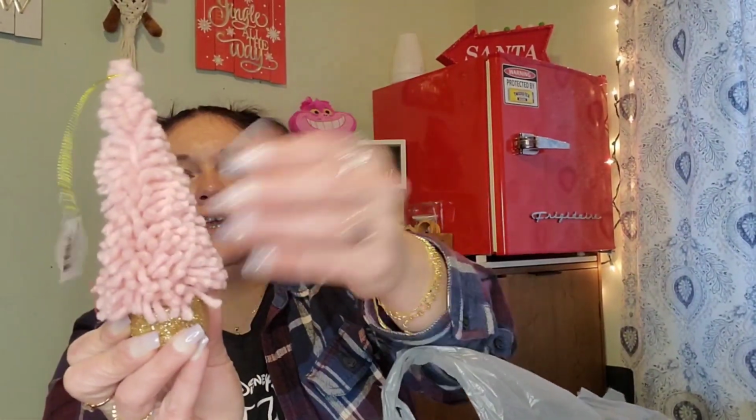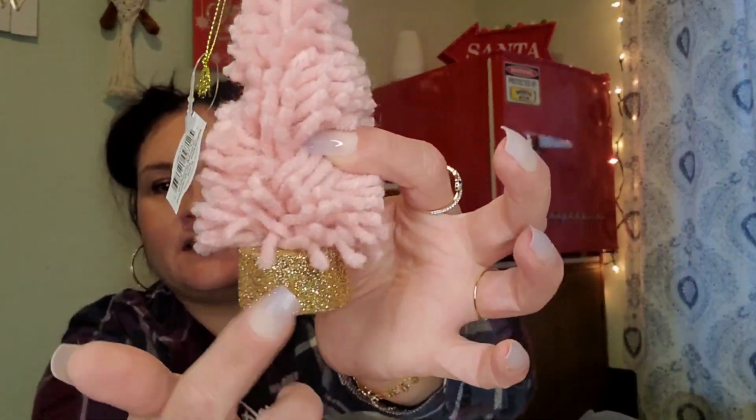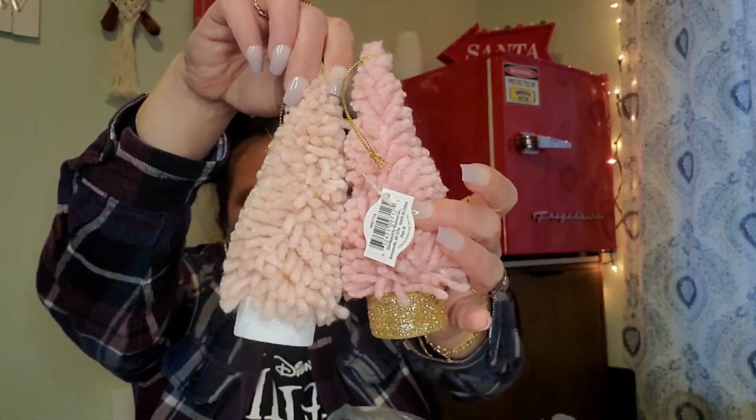Then I found these really cute, I guess they're ornaments, but I don't know that I'd hang these up. They're so messy. They look like carpet, honestly. My hair's in it and paint. And then the base is glitter. Oh, that glitter fallout is horrendous. These were $1.98, so like, what, a buck? Less than a buck. These are the only two pink ones I could find.